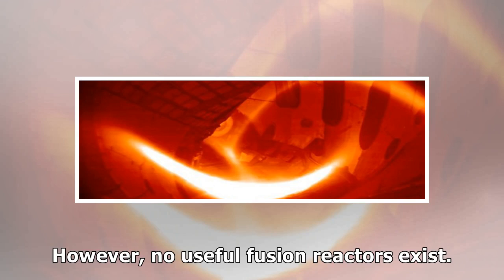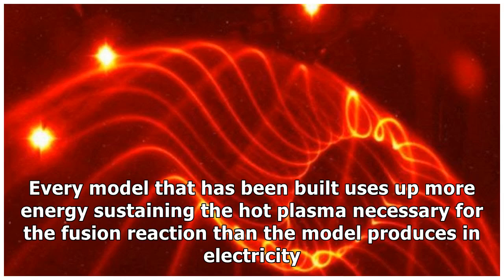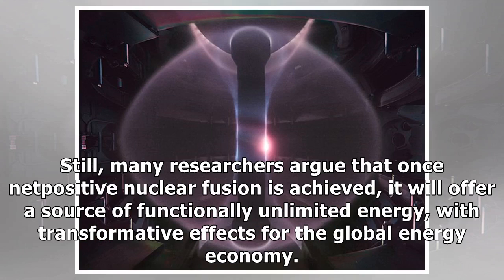However, no useful fusion reactors exist. Every model that has been built uses up more energy sustaining the hot plasma necessary for the fusion reaction than the model produces in electricity. Still, many researchers argue that once net positive nuclear fusion is achieved, it will offer a source of functionally unlimited energy, with transformative effects for the global energy economy.